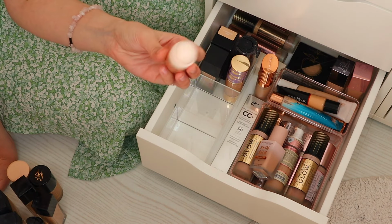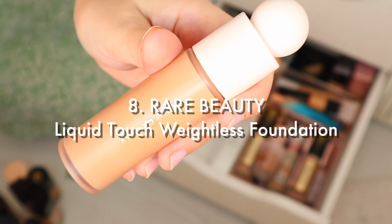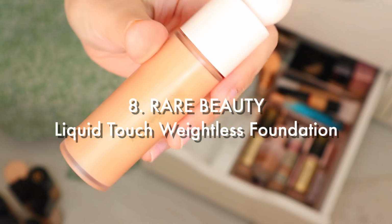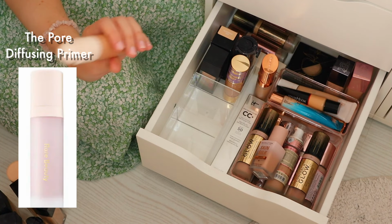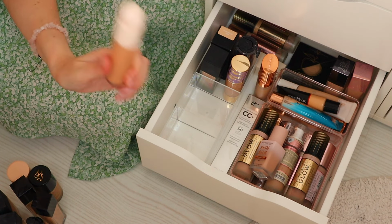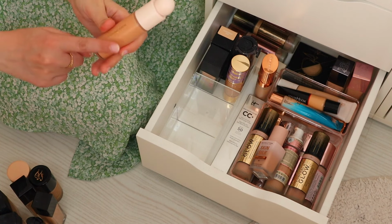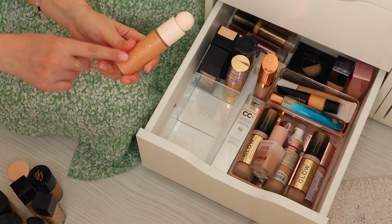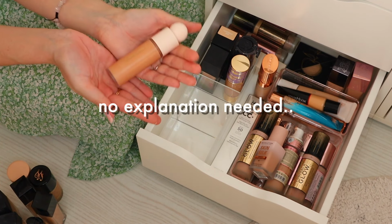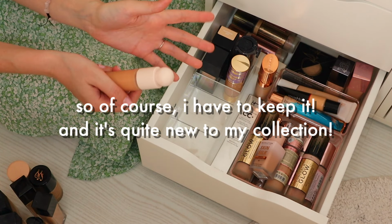And then we have the Rare Beauty. I've been slowly dipping into the Rare Beauty brand in general. And I bought a primer for pores or something like that. And I cannot wait to try that out, but I also tried that out with this one. And again, this is a very good foundation for summer because the shade is a little bit darker as well, so that's perfect. I need to keep this because it's my only Rare Beauty foundation I have for now.